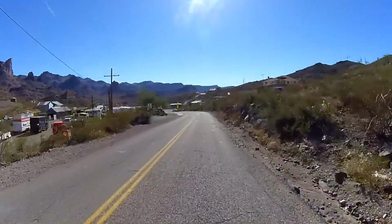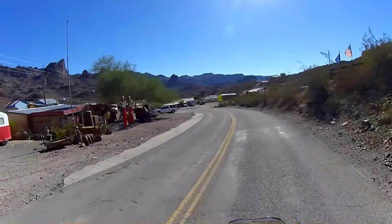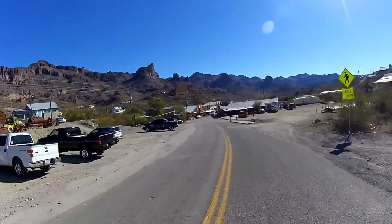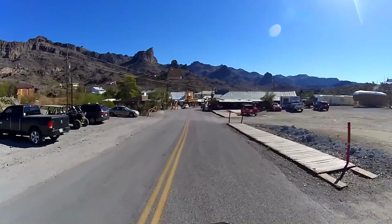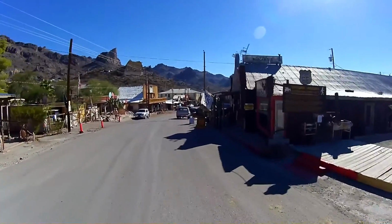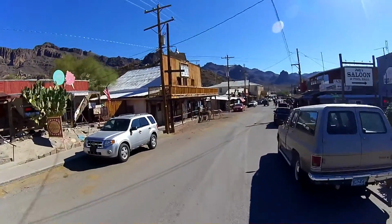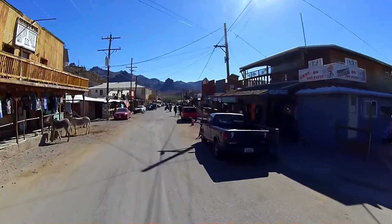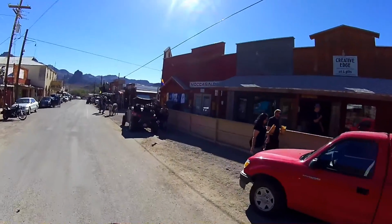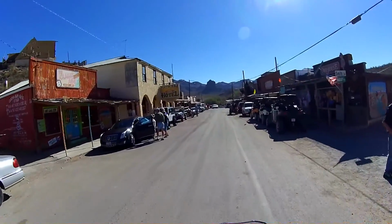Well, when you come into town here, it's about 15 miles an hour, and I would even go slower if I was you. There are roaming burros, one of the quirky attractions to the town. And you can see a few parked right up there at that store. They come in here and people feed them. You can see one right there. Friendly little fellers. And there's usually a bunch of people out in the middle of the road walking around with the burros.